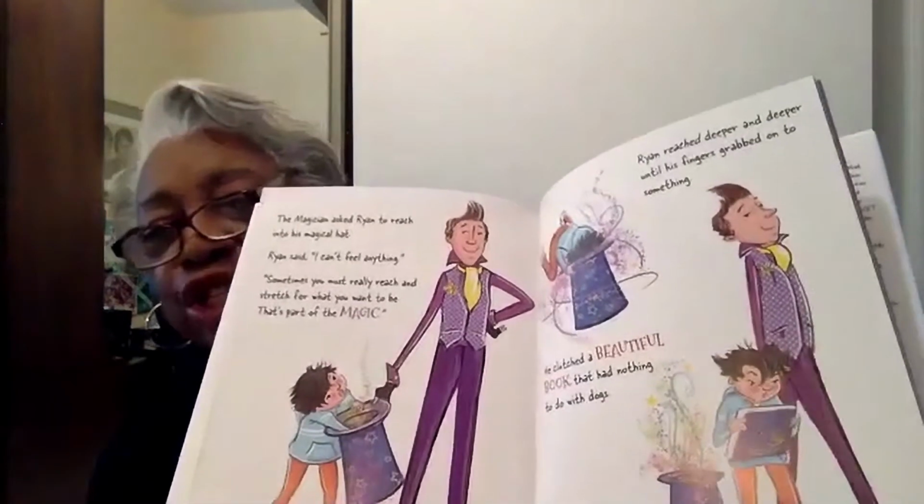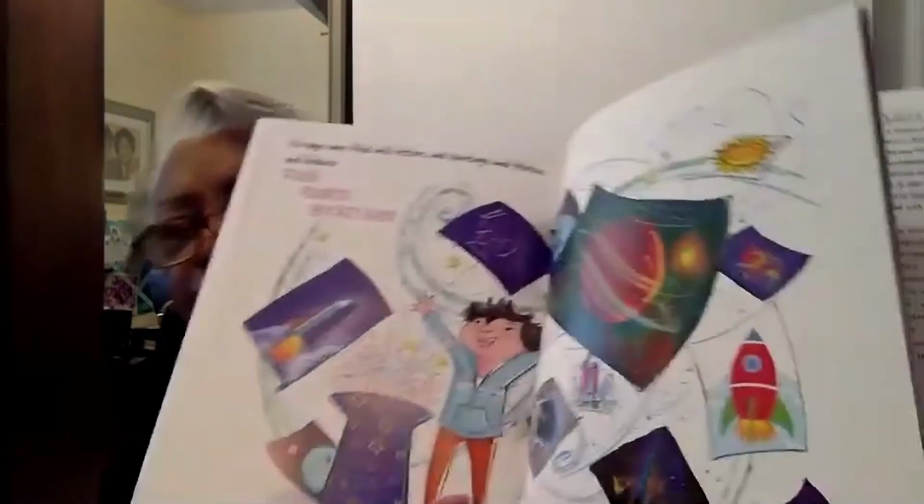"Sometimes you must really reach and stretch for what you want to be. That's part of the magic." Ryan reached deeper and deeper until his fingers grabbed onto something. He clutched a beautiful book that had nothing to do with dogs. Its pages were filled with letters and paintings and photos. Stars, planets, rocket ships. Ryan had always dreamed of becoming an astronaut and exploring the wide open sky, hurtling into outer space and zooming to a far off galaxy.